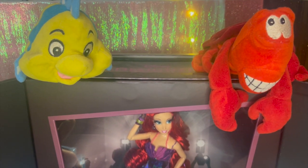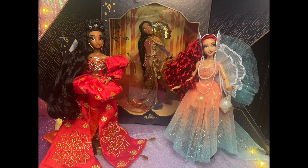So if you've made it this far, I want to thank you. But before I go, do you plan on getting Ariel? And what are your thoughts? What would you do to improve her? Or is she perfect as is?